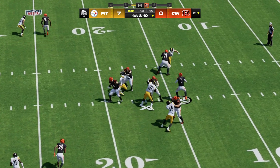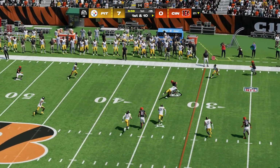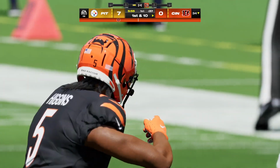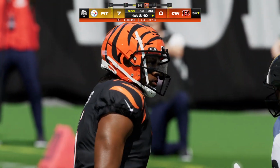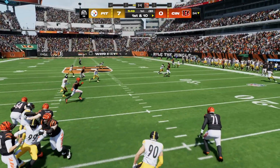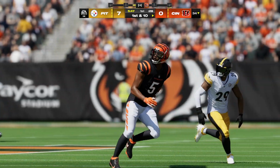Here's Burrow. That one taken in by T. Higgins. And he'll get this up to the 34-yard line. Give him 13 yards on the opening play of the drive and also give him a first down. Well, that certainly has to feel good.